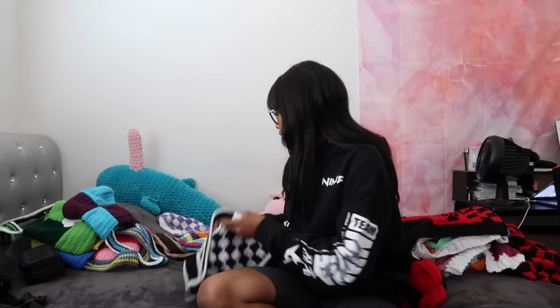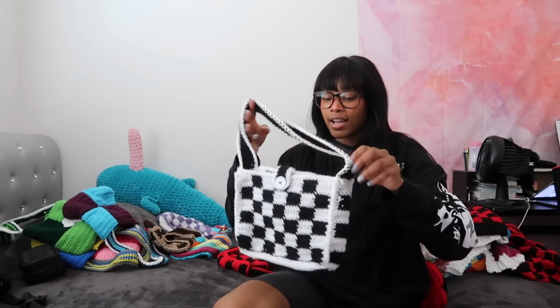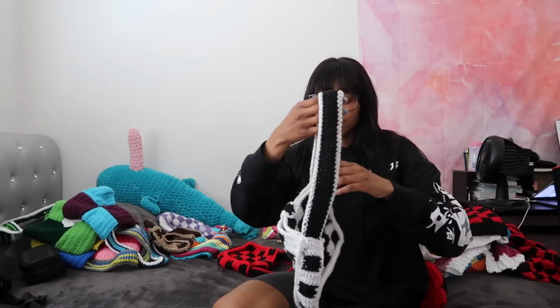Then I have this one. I made this for the Nike one that I thought was gonna be the Nike one, but it ended up being for the patchwork vest, and I love this purse. This is my first time making this style of the purse, and it was harder than I anticipated, but I like how I incorporated the button. I think it's just so cute.